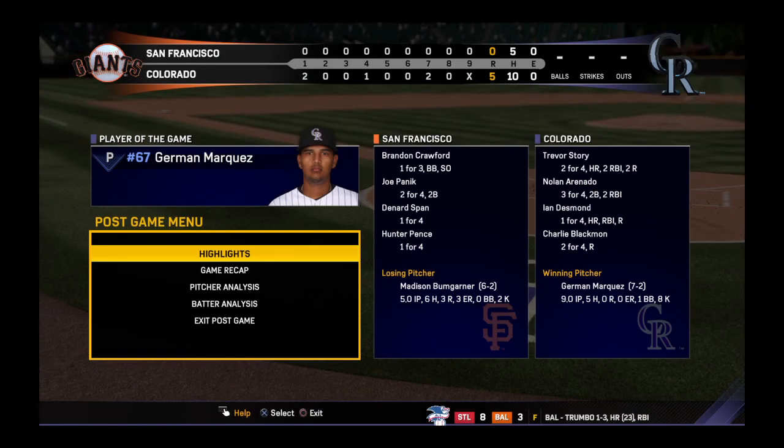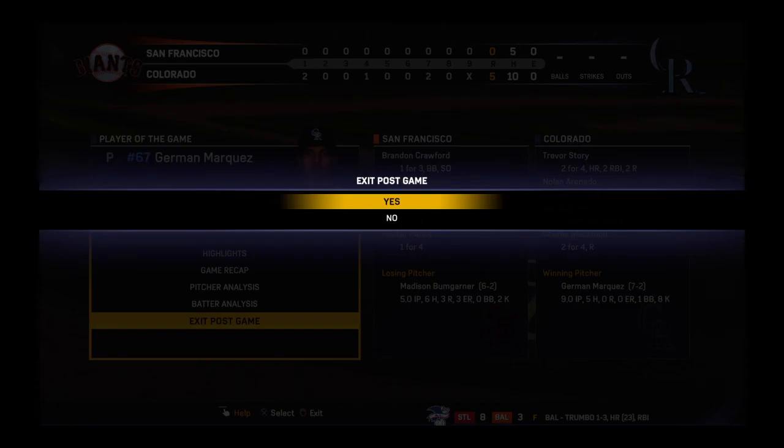The final line score for the ball game this afternoon.